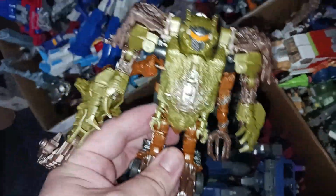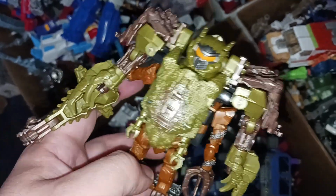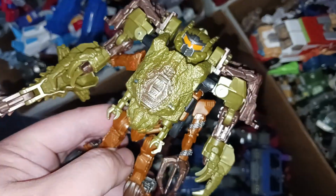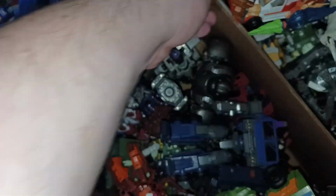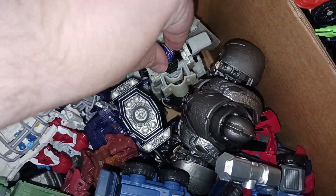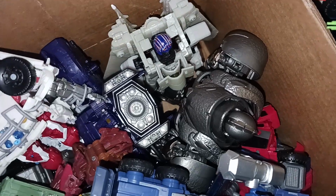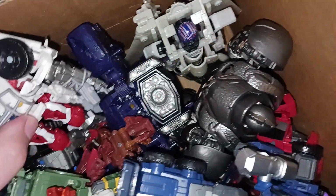The Rise of the Beast Scourge with the armor, that one's cool. Got that one really cheap on clearance. Something about that look, dude. I think one of the people in the comments said it looked like a Power Rangers villain. And that's a pretty good call right there. Oh, I almost forgot about him. The Top Gun guy, Maverick. He's cool. Rescue Ratchet. Dang, this one's so crammed.